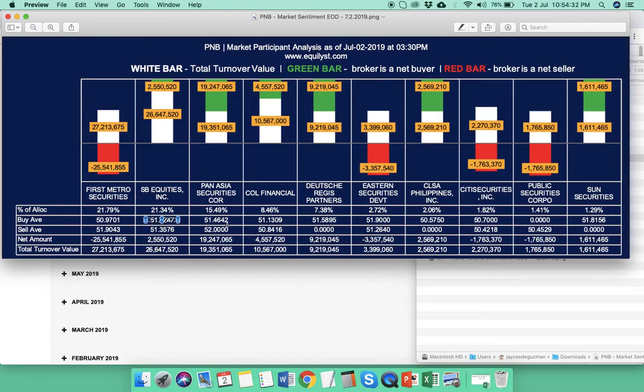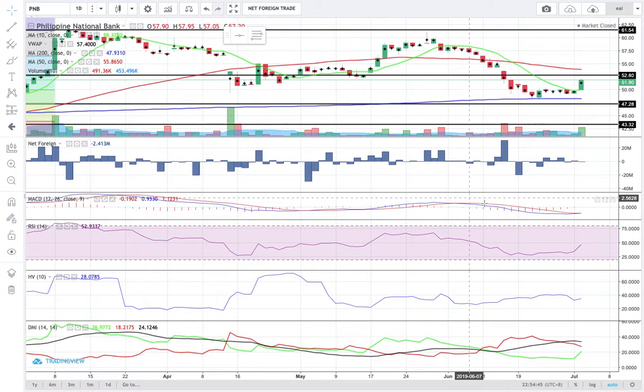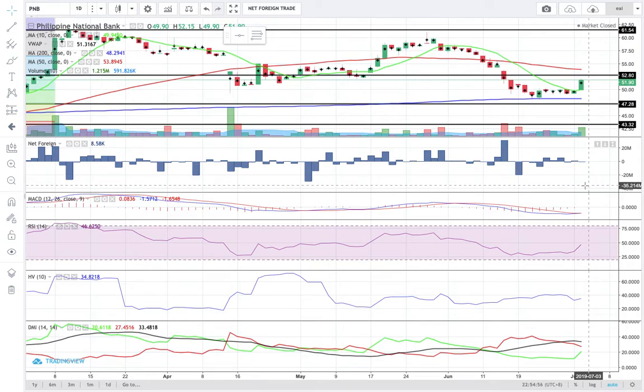So we get 1, 2, 3, 4, 5, 6, 7. 7 out of 10. So that's bullish. So I got a bullish sentiment from our market sentiment analyzer. So you have data-driven reasons to top up and to enter a new position, ladies and gentlemen. Okay? I am bullish on PNB.